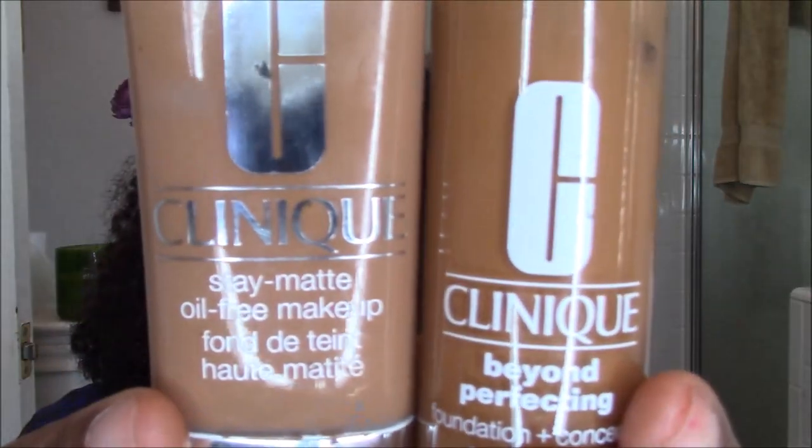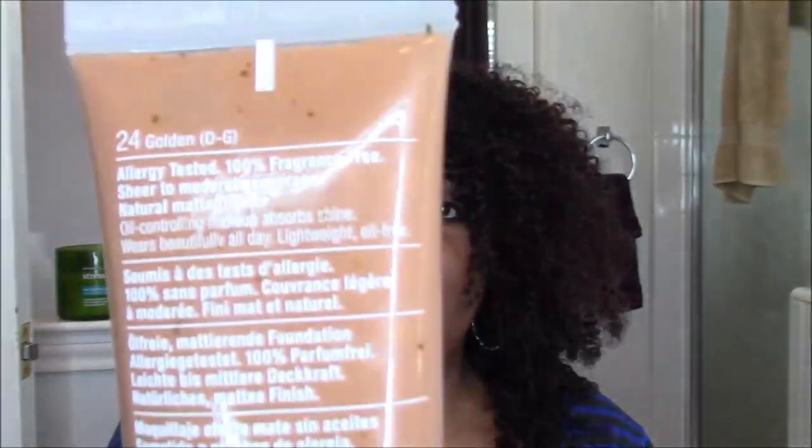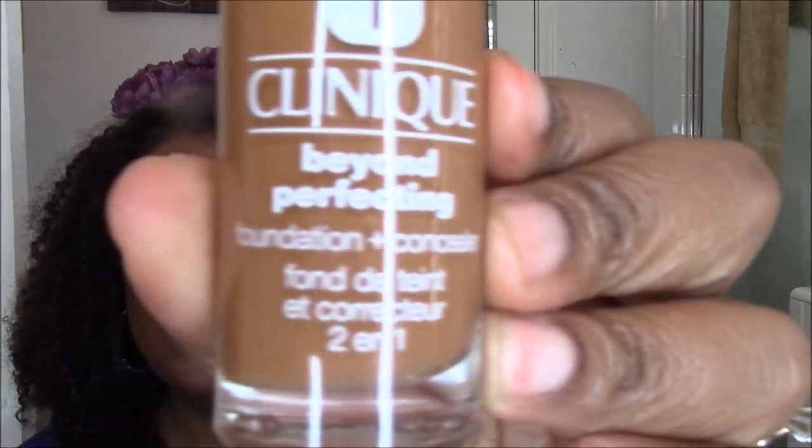The next two, I'm going to show you together because they're by the same company, Clinique. I love these two. This one right here is the Stay Matte Oil Free Makeup in 24 Golden, if you can see that. And this one is the Beyond Perfecting Foundation and Concealer.